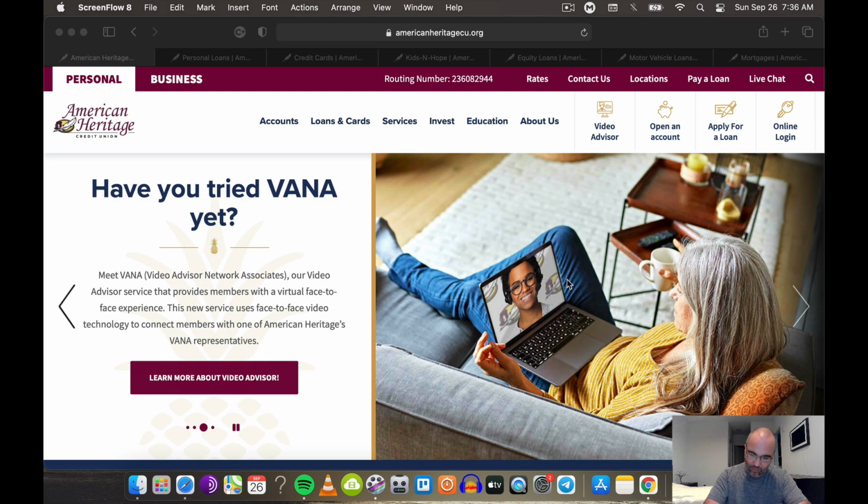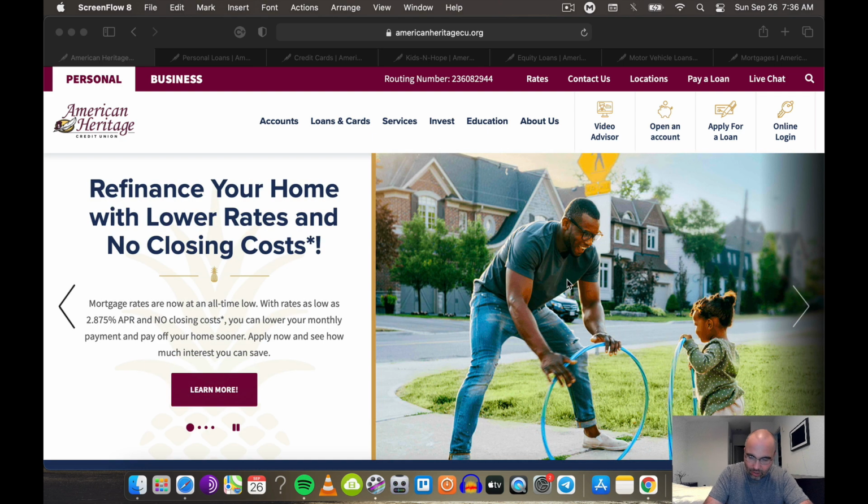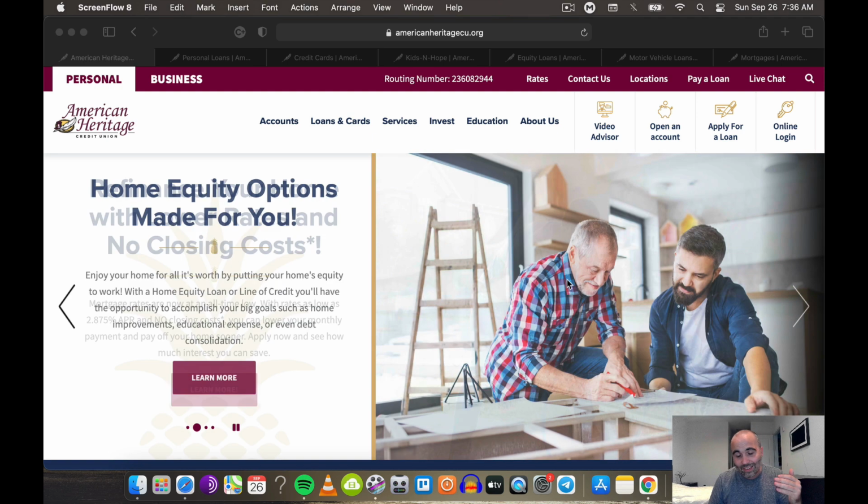Now, the good news is that the hard pulls are good for 30 days, meaning once you join the credit union, you have up to 30 days to use that one hard pull with Experian to apply for credit cards, lines of credit, loans, whatever the case is. So make sure that you guys take advantage of that.